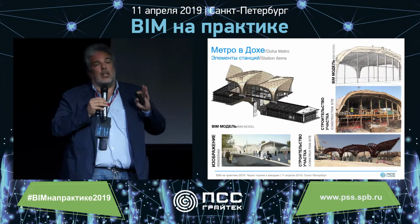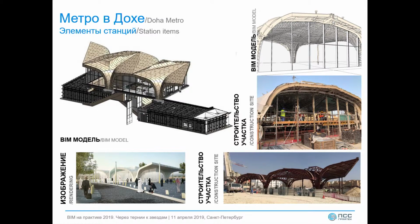This was a project where the client asked to manage 100% everything using BIM systems. And so it means that we moved from the BIM models into the rendering and presentations, up to the construction drawings, the shop drawings, and up to the work supervision, not work supervision that is up to another company, but assistance to construction from the construction company side.